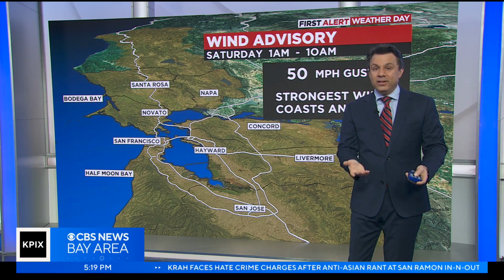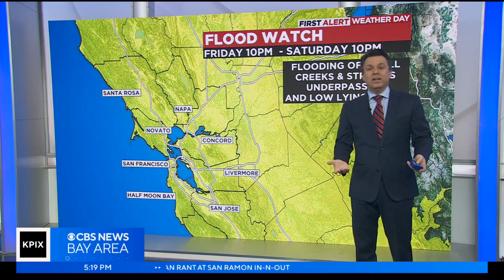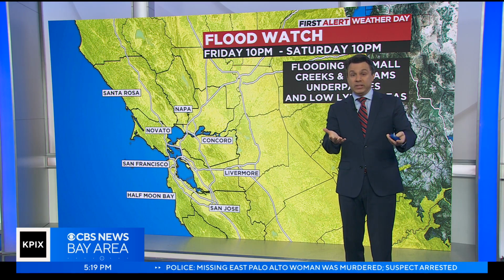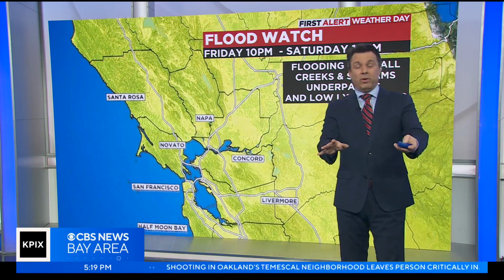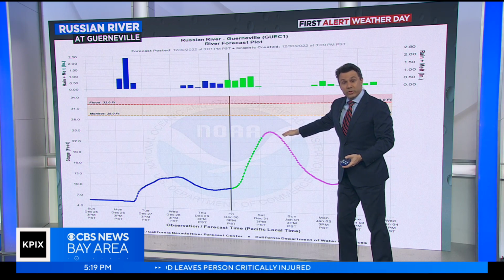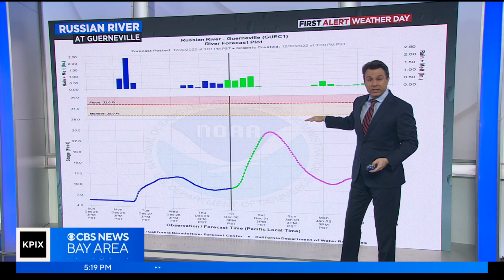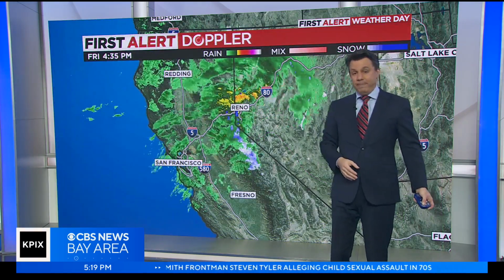So there's a lot to go over in the details in terms of everything that's coming. And of course, the flood watch we've already discussed. There will likely be some of the smaller streams and creeks in the North Bay overflowing some banks. And I think that is a rural concern. In terms of any real significant major flood threat, I think oftentimes we go back to the Russian River, particularly through Guerneville. Here's the forecast on that on Saturday. The line shows you how high the river's going to get. The only thing that matters for us to take away from this graph is it does not reach flood stage.